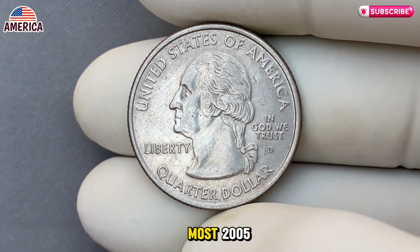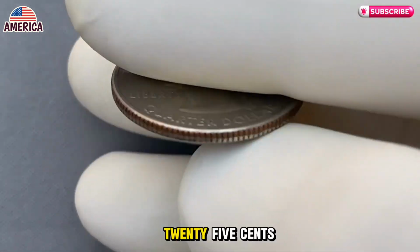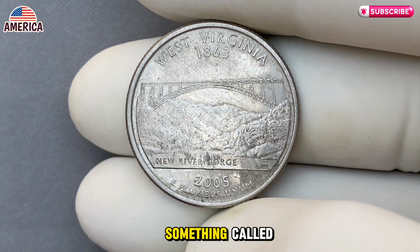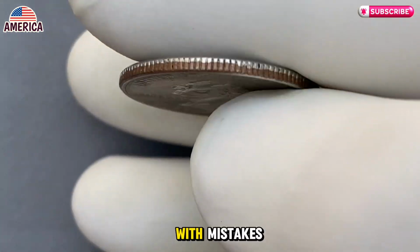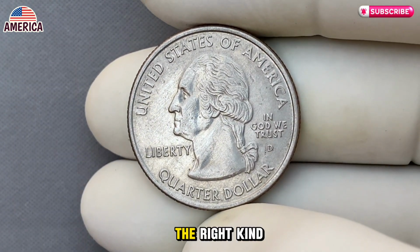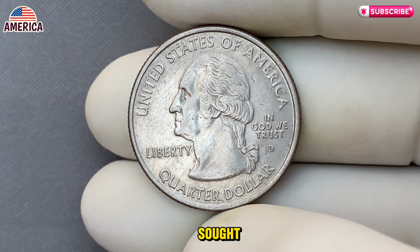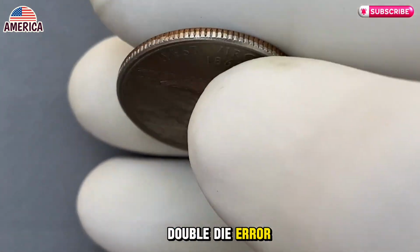You see, most 2005 West Virginia quarters are just worth their face value, 25 cents. But collectors are always on the lookout for something called error coins. These are coins that were minted with mistakes that weren't caught before they left the mint. And in the world of coin collecting, the right kind of mistake can be worth big money. Some of the rarest and most sought-after 2005 West Virginia quarters have what's known as a double die error.